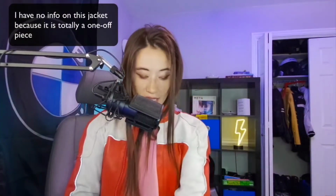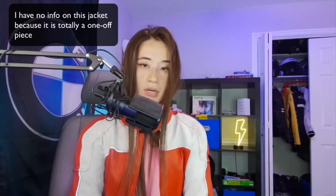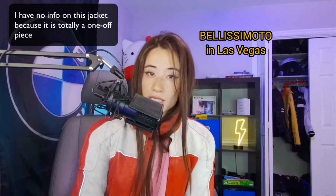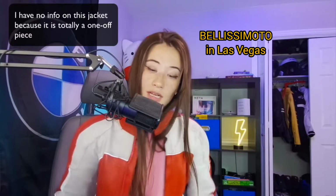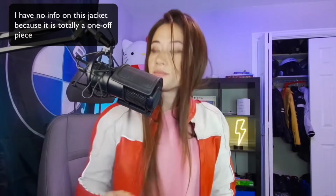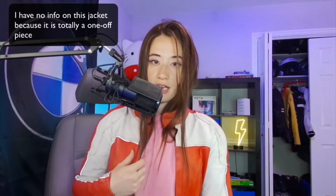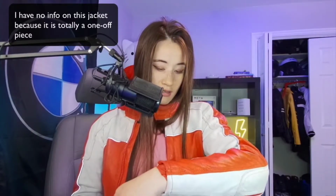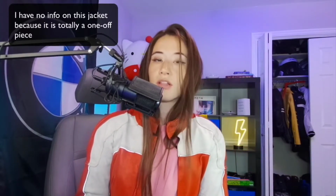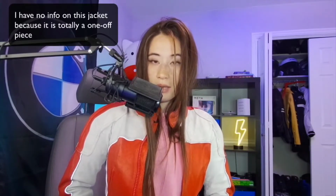This is my last jacket. It's my most recent acquisition. I got it kind of as an impulse purchase because I saw it at Bellissimo just hanging up on the rack, and I knew I needed it. What do you think about the colors? This is an entirely vintage jacket. I think it was custom made for a little racer man. Definitely not made for a woman, but I'm making it work.